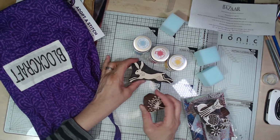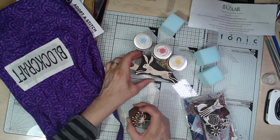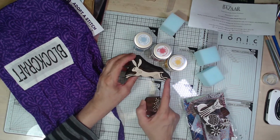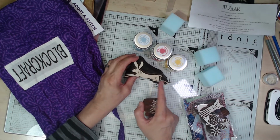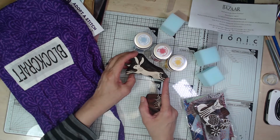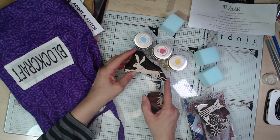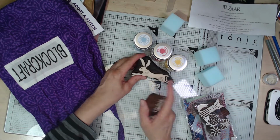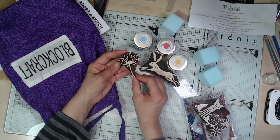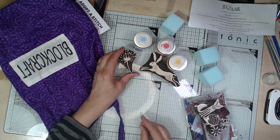So I chose, it was very hard to choose. Even the ones where you've got basically the same design again, each one was carved just slightly differently, depending on the mood of the carver or which person was carving it, I guess. But anyway, eventually I chose this kind of leaping hare. I loved this sort of seed head. I think I can do a lot with that.